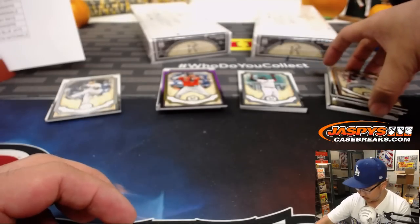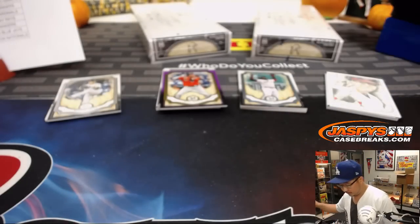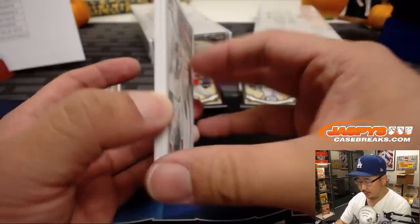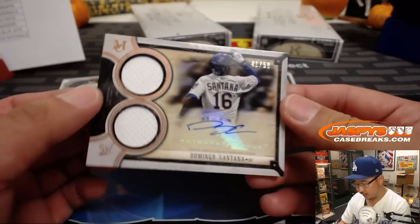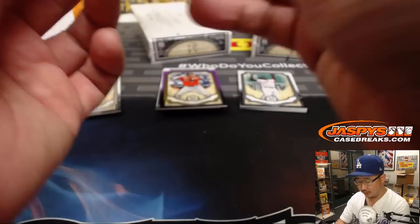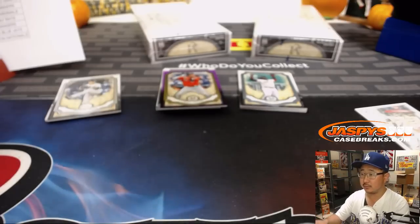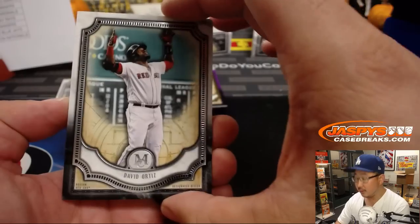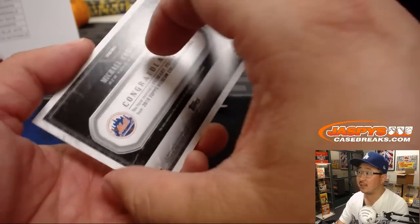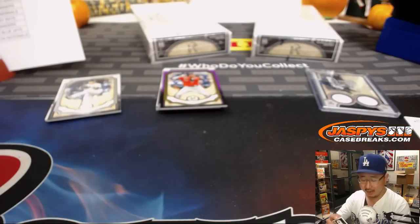All of this ships, of course. Behind the Tome canvas reproduction is Domingo Santana, 41 out of 50. Dual relic and autograph, nice one for the Brew Crew. Chris Callantine on the board. David Ortiz reveals a Metropolitan Michael Conforto quad relic. 93 out of 99 for the Mets. That'll be for Joe Ivers and his Mets.